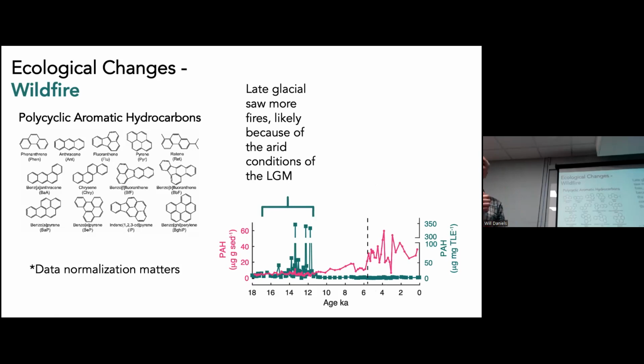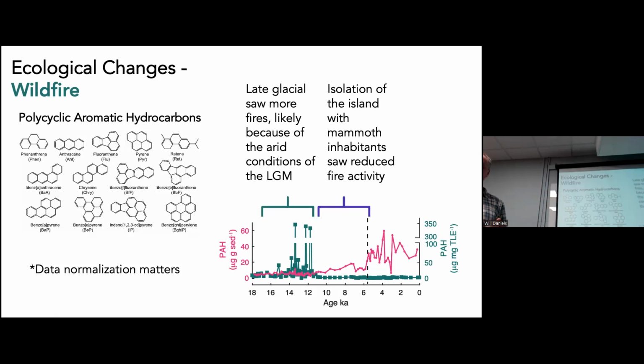And this is probably related to the more arid conditions of the glacial period. And this is consistent with what we see in charcoal records from other lakes around Alaska. During this intermediate period of the early Holocene, the island had become isolated. Mammoths were present and there was very little fire activity.